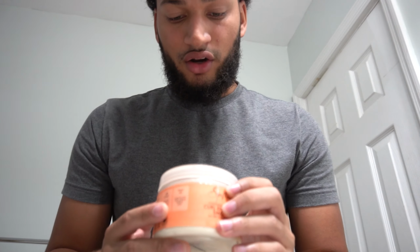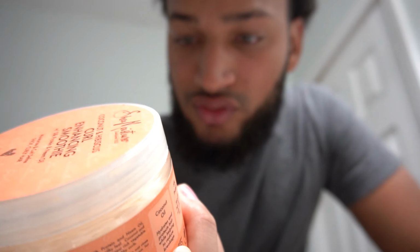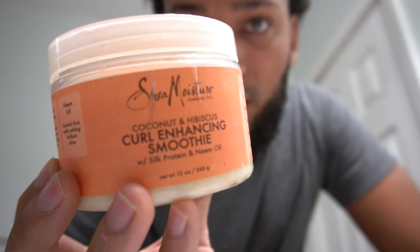All right, so I kind of got a bad angle right here, but basically I'm gonna get real quick to the chase with y'all. The product I'm going to be using to make my curls transform is the same product I use during waves, the same product I'm always recommending to you guys. It is this right here, the Curl Enhancing Smoothie by Shea Moisture. That's what it is, right? Yeah, Shea Moisture.